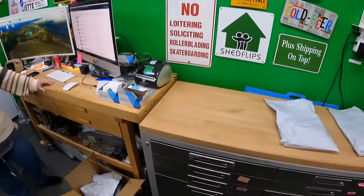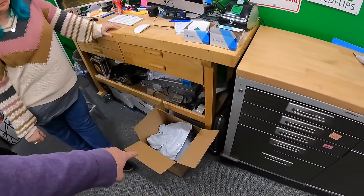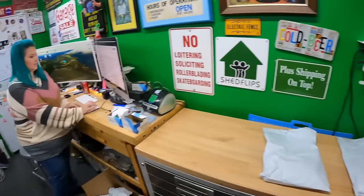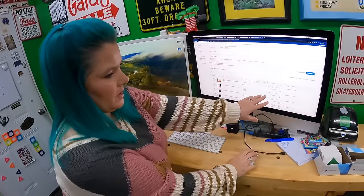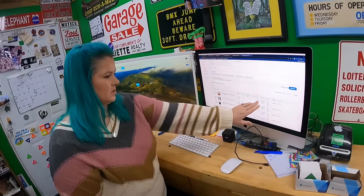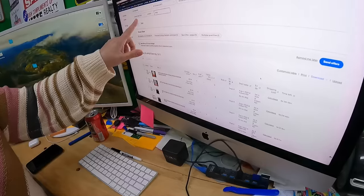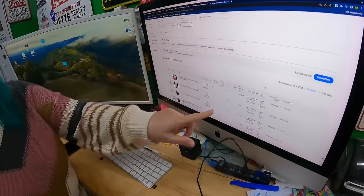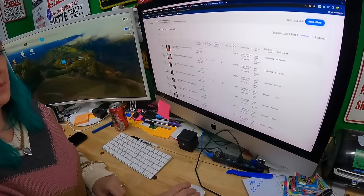All right, give y'all a quick peek at our inventory process. We're working on this box now. We already did that box. If you want to come look real quick, what I do is we label everything with our custom SKU, which is in this field here. And I do custom label SKU contains dog J. That's this box. So it pulls up all of our dog J items.